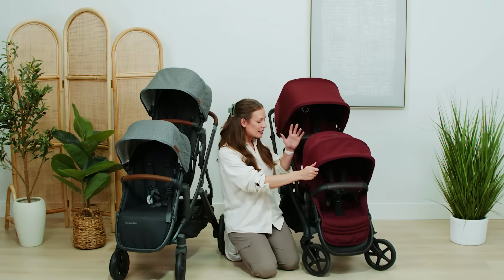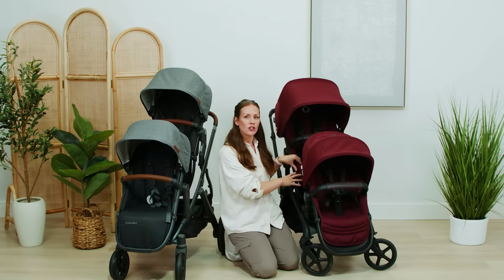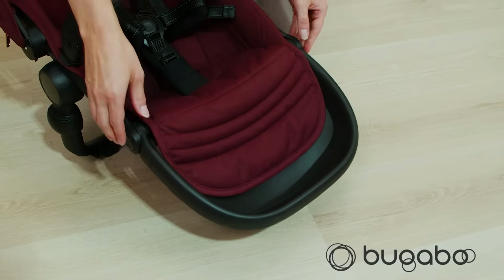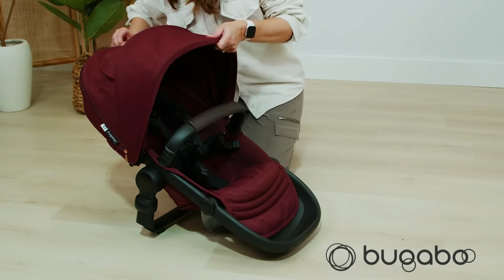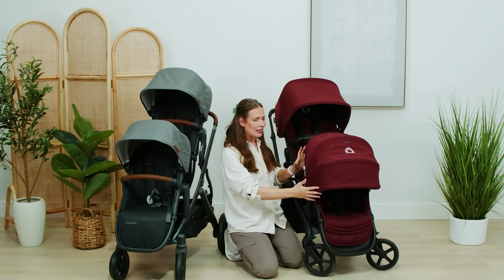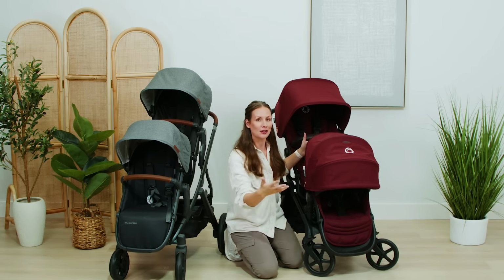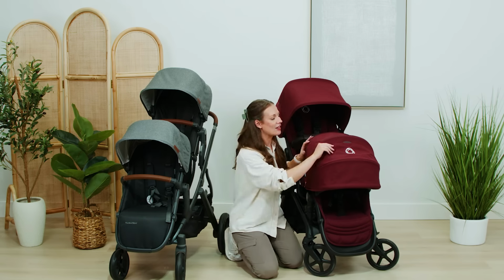So your sibling seat is again a full-size seat, though it does have different specs than the toddler seat. While the toddler seat can accommodate a child up to 50 pounds, your sibling seat can accommodate a child up to 40 pounds. You do still have that adjustable footwell, and you have a full coverage canopy with the additional extension. The canopy is slightly smaller, but considering how enormously large the toddler seat canopy is, you're really not actually losing anything. It just becomes more of a standard size canopy relative to any other stroller.